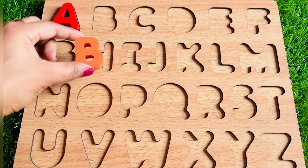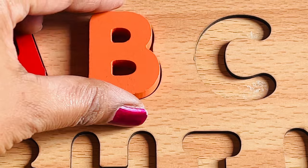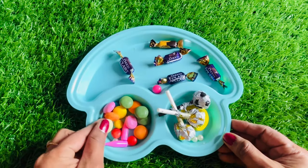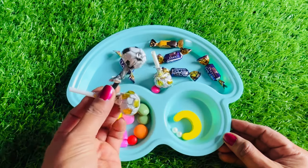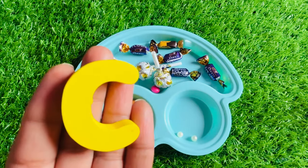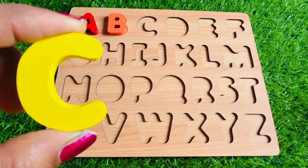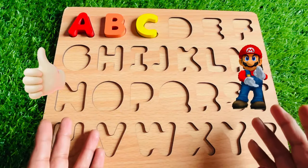No! Here! Again no! Right here! Oh great kids, we have too much candy. Wow, it's a jam, lollipop, so yummy. Oh, we got a letter C from here. C is for car. Last part in C, right here. Wow, outstanding. Keep it up.